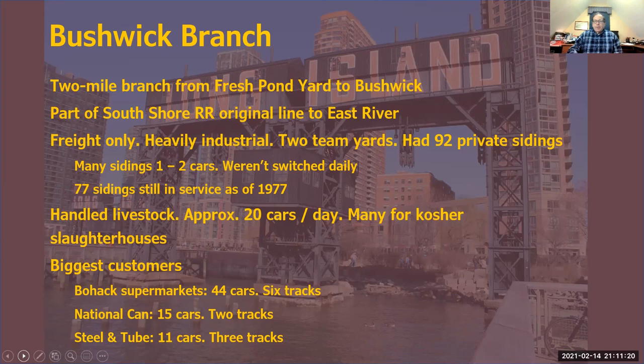And it also did a sizable business handling livestock movements. Many of them would go to kosher slaughterhouses in the area. As you probably know, at one time, New York City had the largest concentration of Jews in the world. Bohacks, the supermarket chain, had a big complex down there. National Can and Steel and Tube also had some sizable operations in the area.